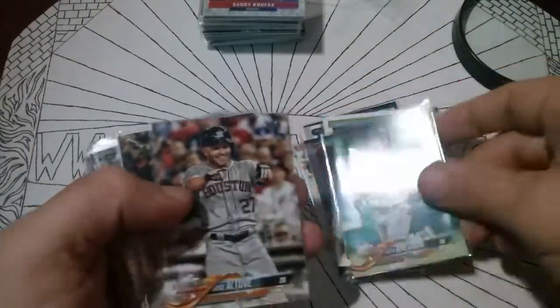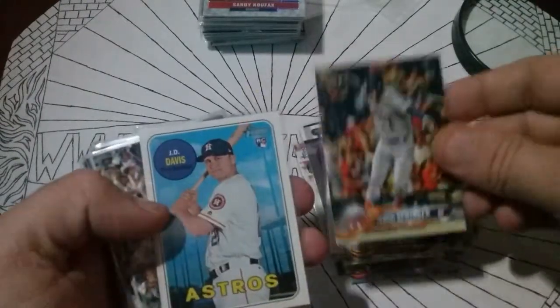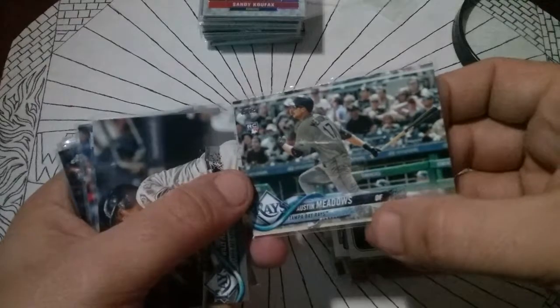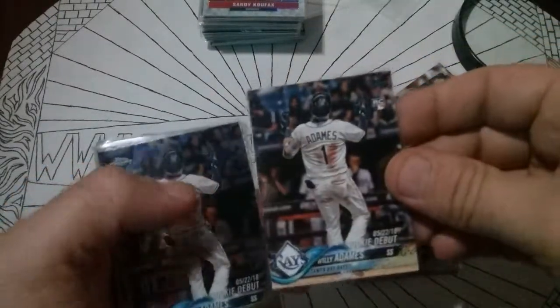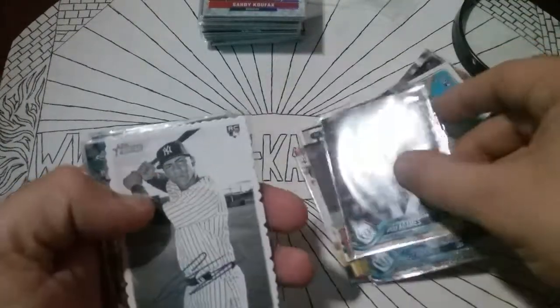Bregman, All-Star. Altuve, All-Star. George Springer, All-Star. J.D. Davis, Heritage. Rookie card, very cool. Austin Meadows, that's a rookie card. Willie Adames. Anthony Banda. A lot of good rookie cards in here, man. Holy crap. There's two more Adames rookie debuts.